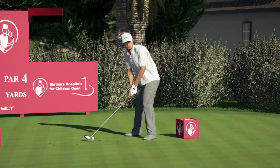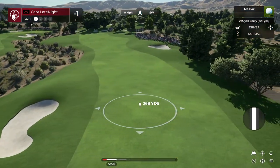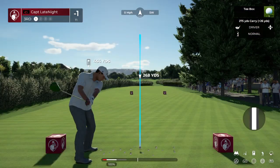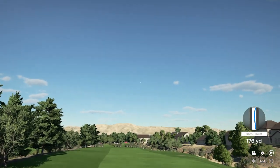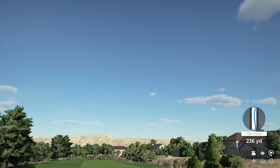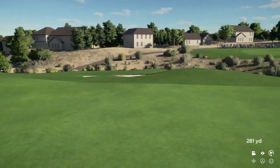The third hole at TPC Summerlin is a very strong par 4 measuring 492 yards. There's a huge ravine that works right up through the middle of this. It requires a very strong drive up the right half to go at this green in 2. There is a big fairway to the left if you want to tuck over and get up and down for your par that way.